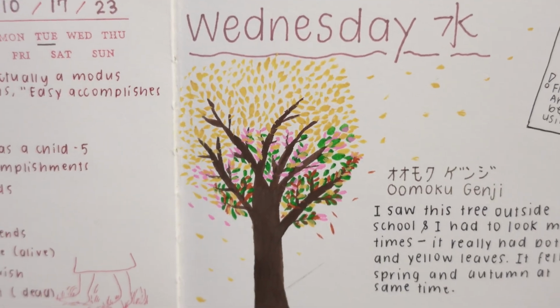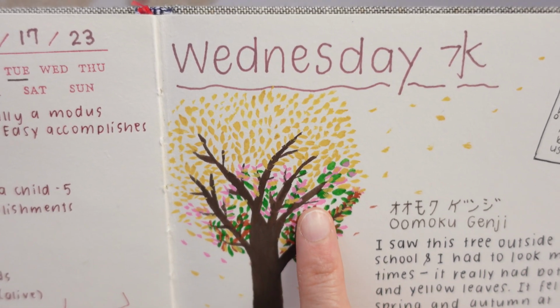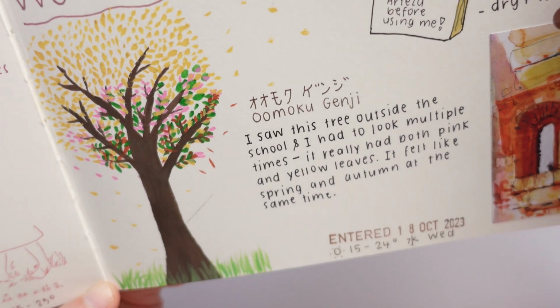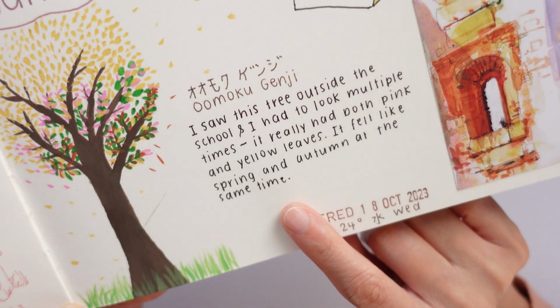It was really interesting because during autumn, the colors of the leaves change from green to pink and then to yellow. It was so beautiful. I had to look multiple times. It really had both pink and yellow leaves. It felt like spring and autumn at the same time.